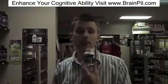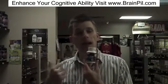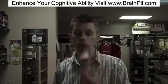So CDP choline, this is the Cognizin from Jarrow Formulas. They take 2 a day. Have them take it with a fat-soluble meal to activate those fat transport molecules for optimal digestion.